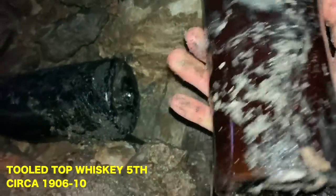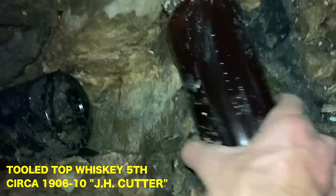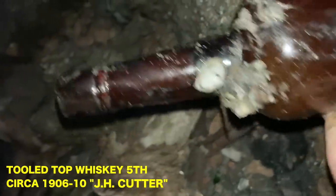Oh my God. Oh, I do feel bumps. Oh, J.H. Cutter. Wow. Sweet. J.H. Cutter whiskey. That's a San Francisco whiskey bottle from about 1910. That's just waiting here. See what I mean? Something about these boulders, man. They help the bottles.